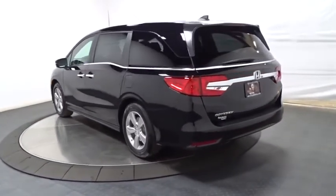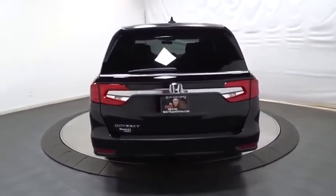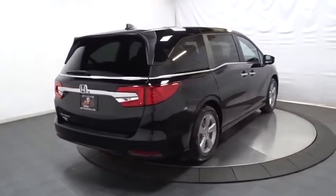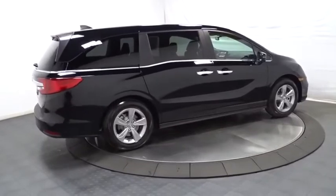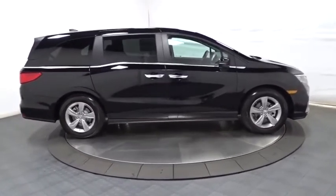Backup camera, keyless entry, Bluetooth, front wheel drive, clock, fog lights, trip computer, auxiliary audio input, tachometer, outside temperature gauge, day and night rear view mirror, brake assist, cloth seat trim, engine immobilizer, tinted glass, power rear window sunshade.